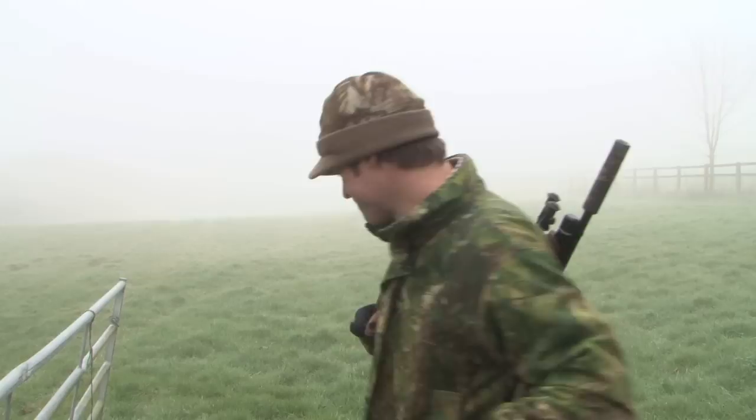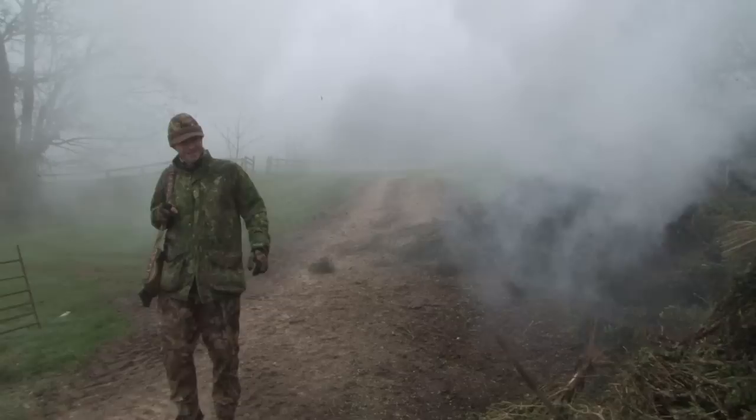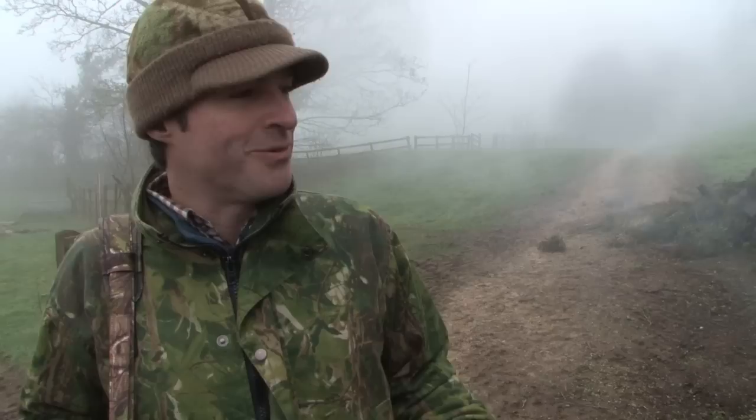We're all set for the hunt, but before I've even begun, there's an unexpected complication, and it's certainly turning up the heat. The garden's lit a bonfire where they've had to grub up a box hedge that was infected with blight. That's creating a heck of a lot of smoke.